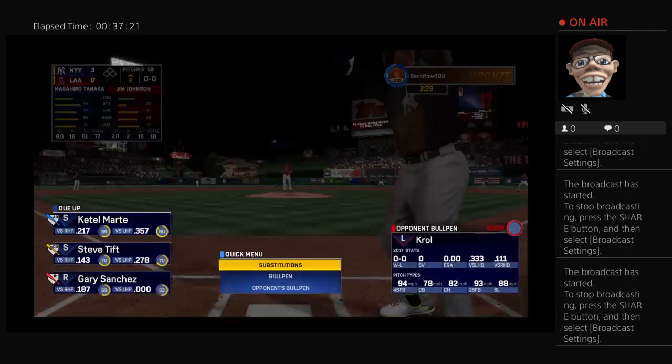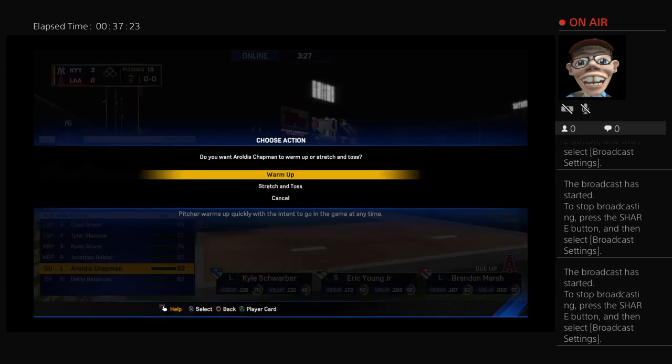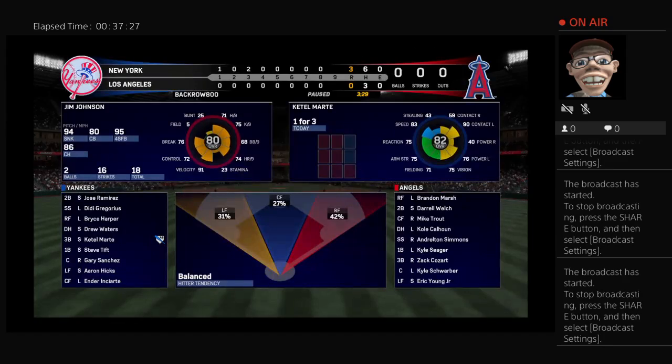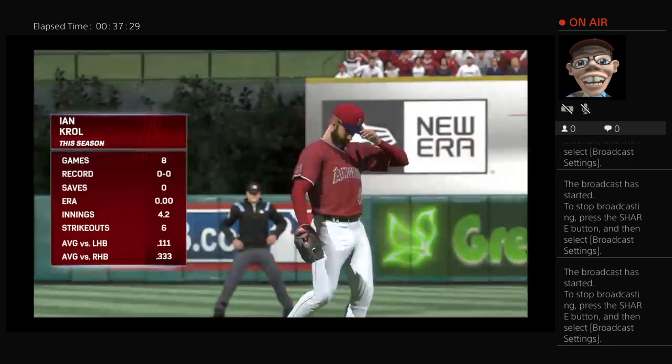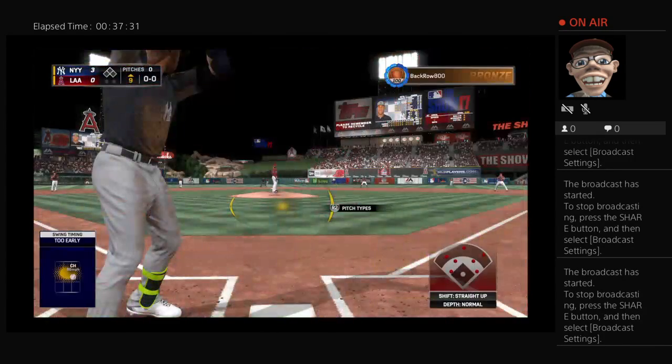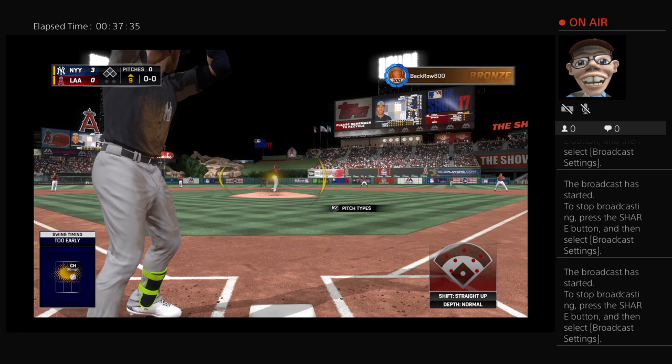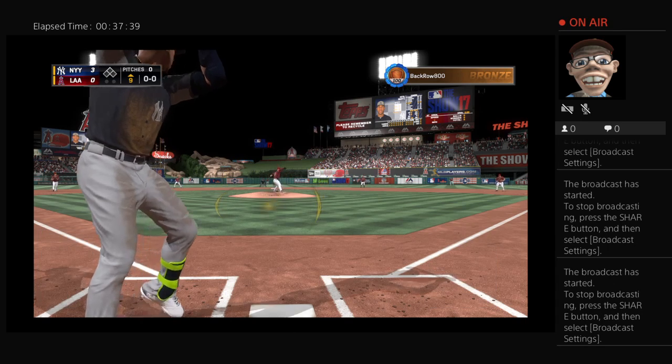In now, Ketel Marte. He'll try and lead things off here in inning number 9. Ian Kroll enters from the pen to start. Now pitching for the Angels, number 47, Ian Kroll. This change defensively for the Angels.